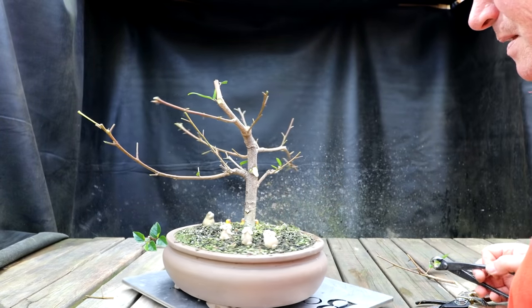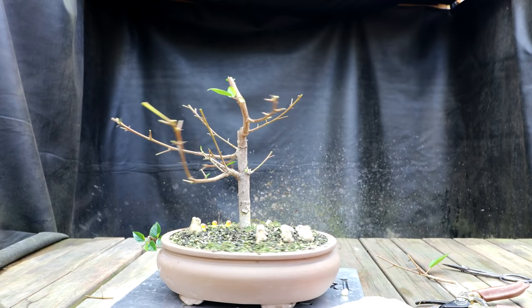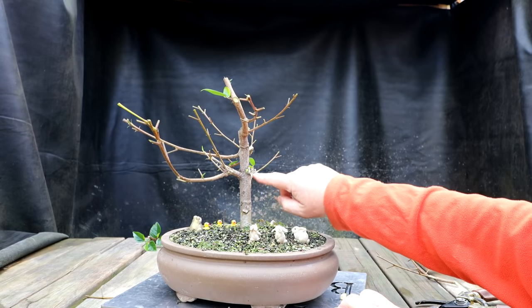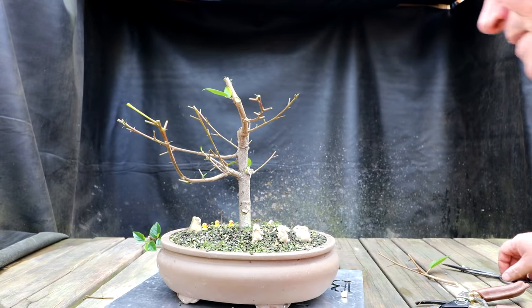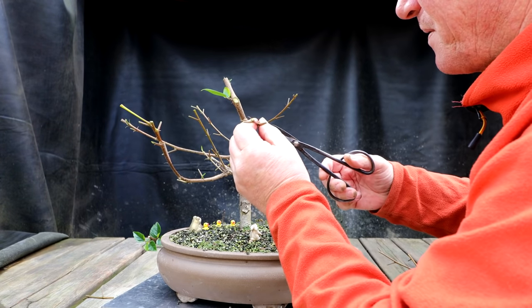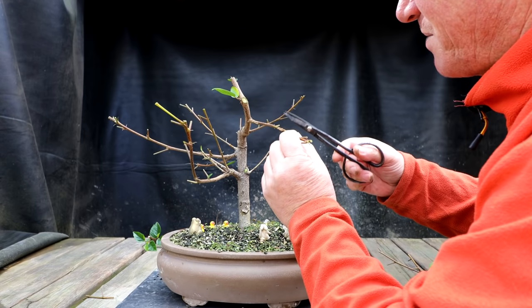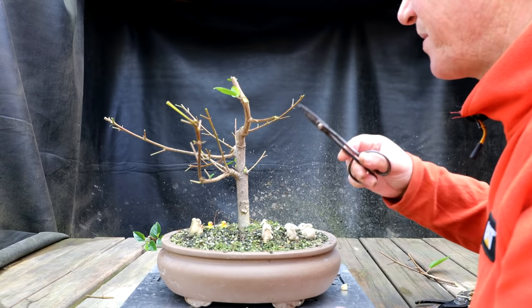That's pretty good there. Okay, so let me have a look at it now. That's not bad there. I still got that kind of branches coming close to the same point, but this one's a little lower. Yeah, I'm going to prune this one off. I've got a bud out here, but that makes this branch quite long. I was hoping to shorten it.